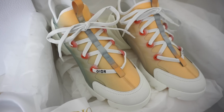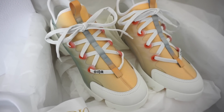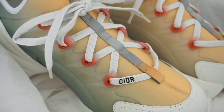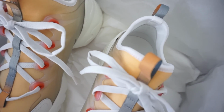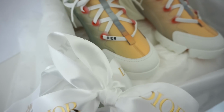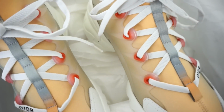But look at this color combo. When I saw these, I was so in love. To be honest, I've never been a huge fan of the D-Connect sneakers, but it might be because I've never seen a pair that's so perfect. They have released these in so many colors and designs and prints, but I've never been super in love with them until now. When I saw this color, I was like, oh my god, it is perfection.